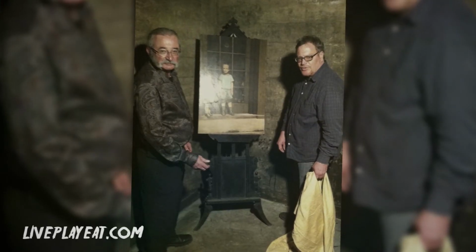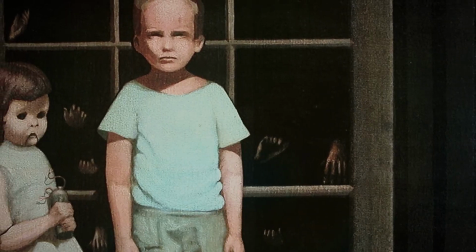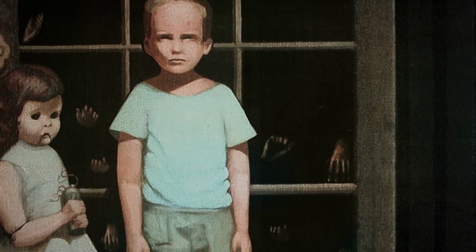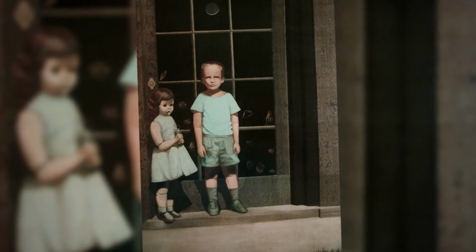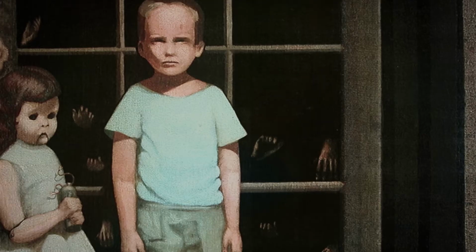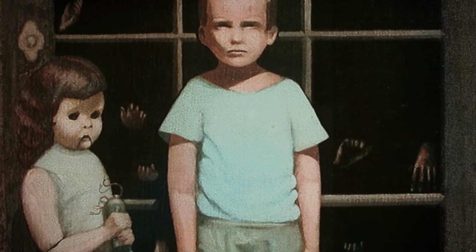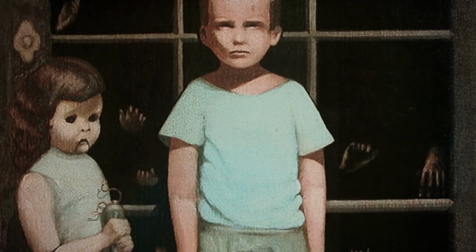The Hands Resist Him painting. We can all probably agree that this painting is creepy in and of itself. It appears to be a little boy and girl, except the girl is a doll. While her eyes, or lack thereof, are creepy enough, the real horror is that there are dozens of hands clawing at the window behind the boy and the girl.